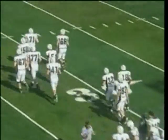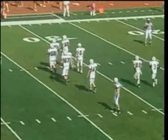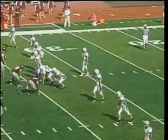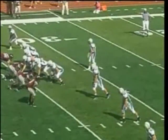35 seconds to go in the third period, tie game. Dartmouth started their last touchdown drive with 10:56 to go in the third quarter. So Dartmouth with a long drive, 62 yards. Then Colgate answers to tie the game. So now final half minute or so of the third quarter.